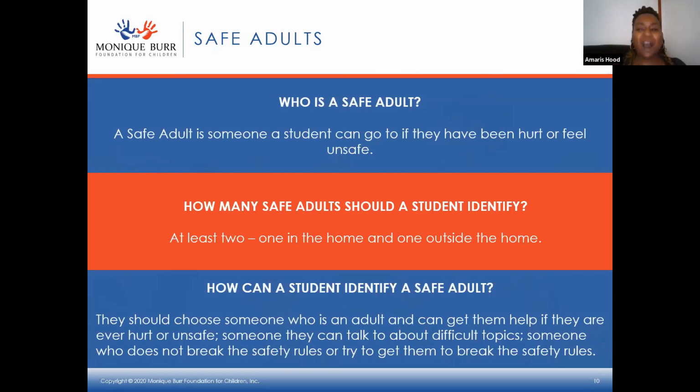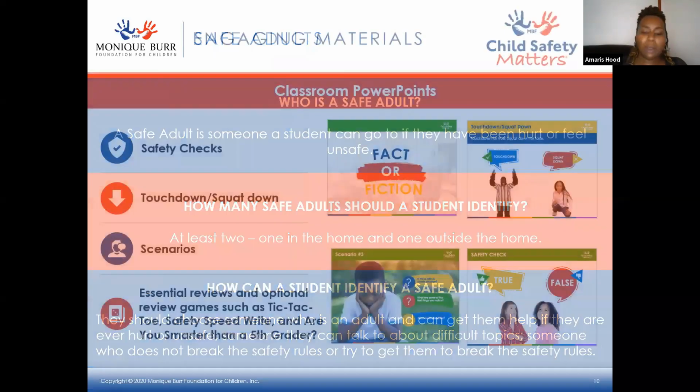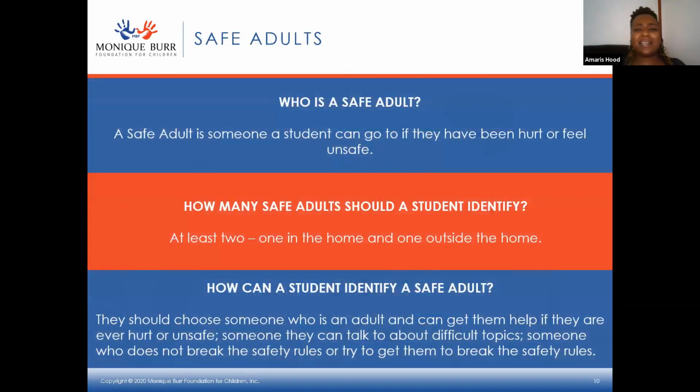And then at home, we also encourage them to have a safe adult. Some of them may say, oh, my brother or my sister, they're 17, they're 18. We encourage them to have a safe adult that could help them if they ever get into some type of unsafe situation. So we go back to talking about responsibility and what a responsible safe adult looks like and what they should do, what some of those characteristics are. We do sometimes have children who say, oh well, my sister, she's 16 and she's easy to talk to, and I encourage them to choose someone older who can help them.